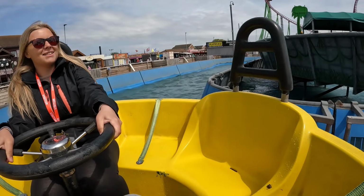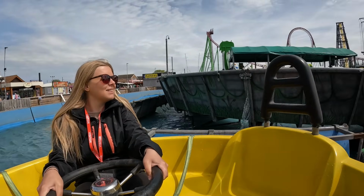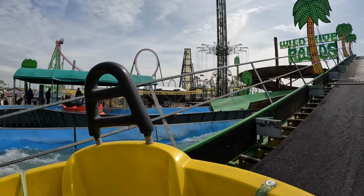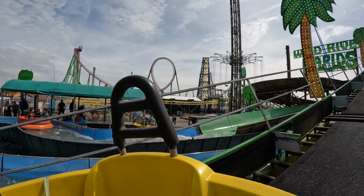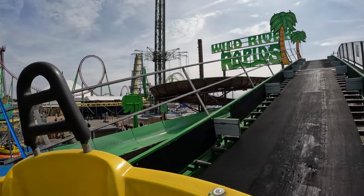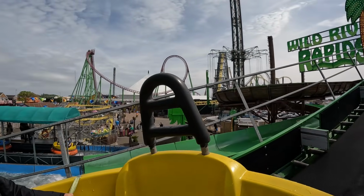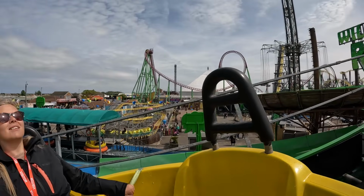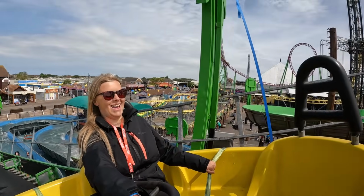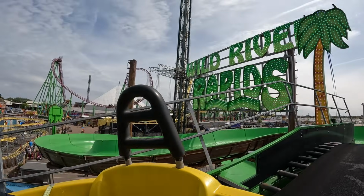Yeah, the boat looks pretty wet. As we make our way up. Nice view of the skyline just there too. Yeah, and you got the little caterpillar coaster just down there right next door. Bouncy bouncy! Going up the lift. Nice sign on there.